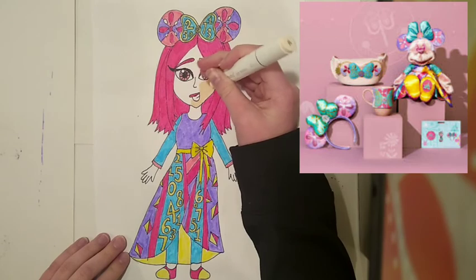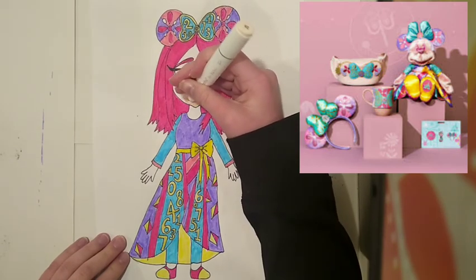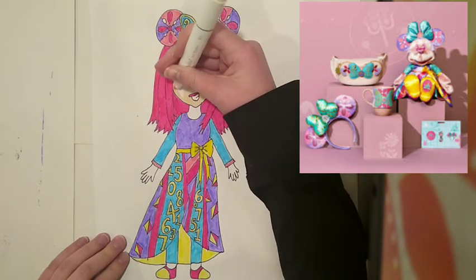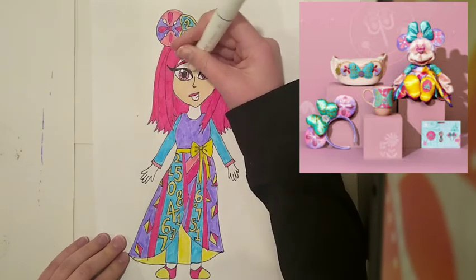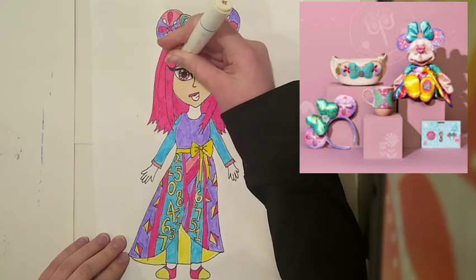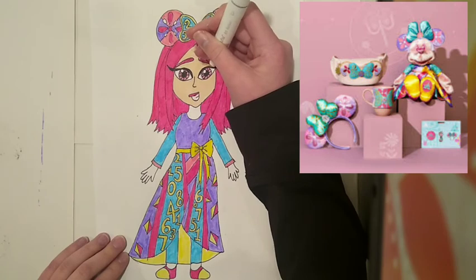Now that I'm really finished coloring her dress, she is almost finished. I am coloring in her skin right now, and then just after that, I need to write and outline the words April and It's a Small World in the different corners. I forgot to write them before, but at least I remembered now before the drawing was all finished.